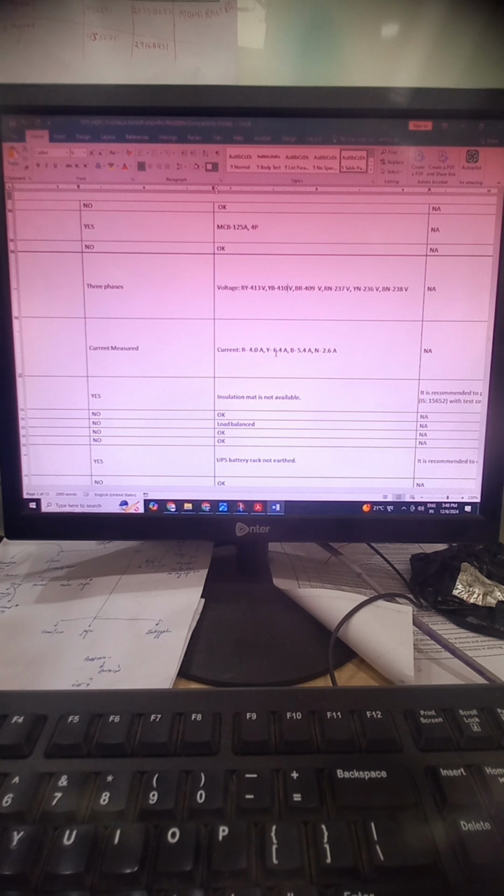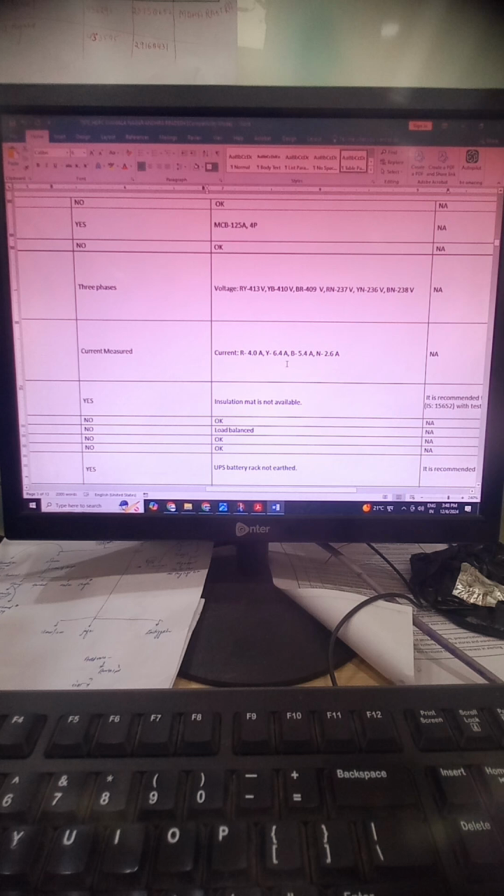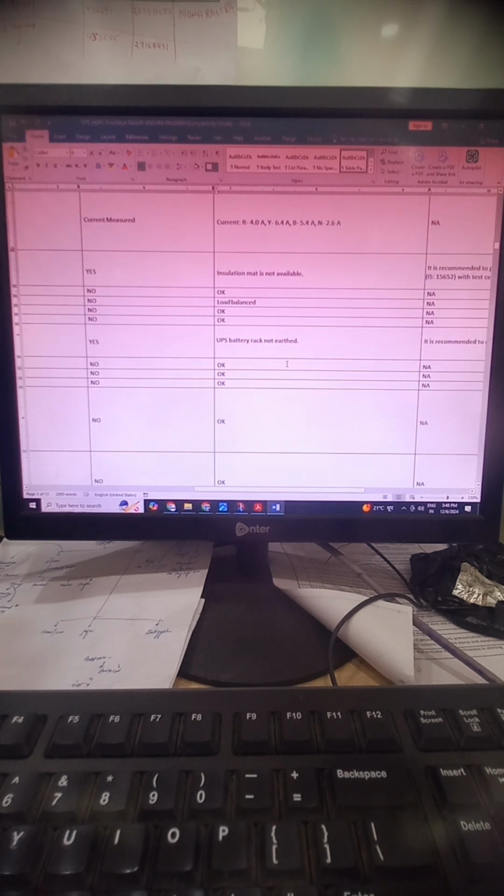So the simple shortcut trick is to know whether this particular load is balanced or not. You can check that the current in one phase is not greater than two times the current in another phase. Here the current in R phase, Y phase, B phase is almost the same, not two times of each other. So that's why we consider this a balanced load. So that's it, the load is balanced.